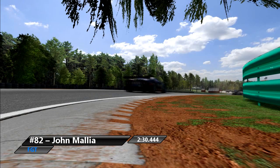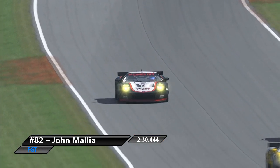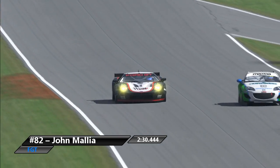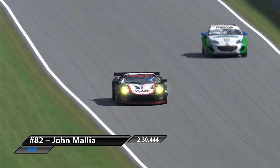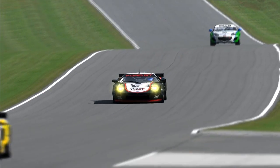And rounding out the top 3 is John Mallia, the latest entered driver in the series. He hasn't had very much practice in these cars, but is exceedingly quick. The American from New York is also a regular 4GT runner, so knows these cars very well.